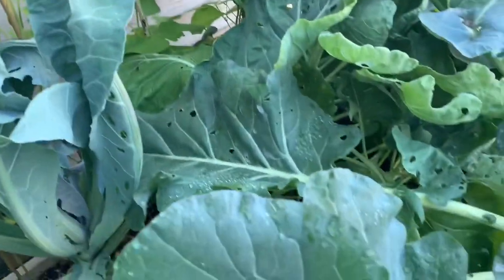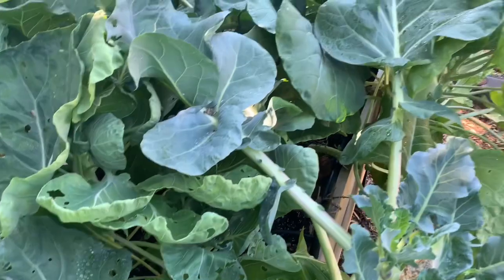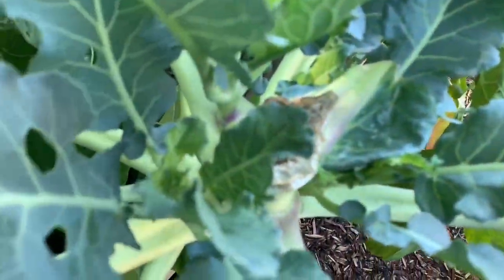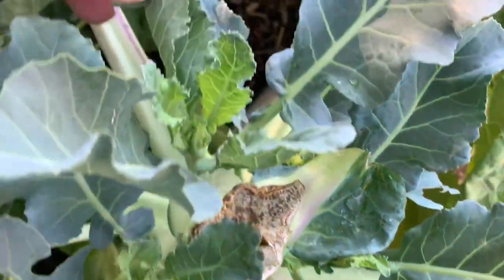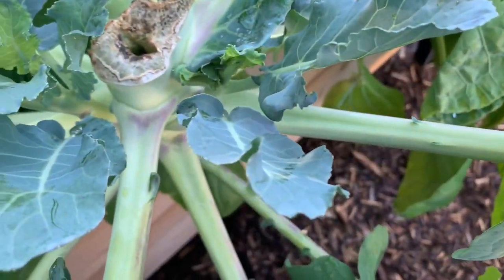Everyone that's following knows that this is the hot mess area of the garden. I haven't pulled any broccoli plants yet, even though I keep threatening to. This one, so this is where we harvested, obviously, and then it just has a ton of side shoots going. So I'm gonna see what happens there. But I'm pretty pumped about it.